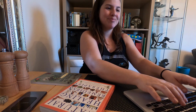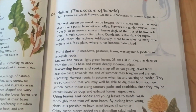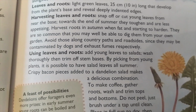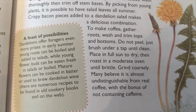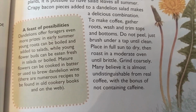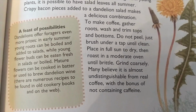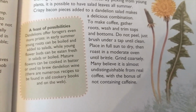See what we find. So we have a lot of interesting information coming out from this book. Apparently you can eat the leaves in salads, and the roots can be used to make a substitute of coffee without caffeine, which I find very, very interesting. And then it says, a feast of possibilities. Dandelions offer foragers even more prizes, and it explains how you can actually use the flowers in salads, or to brew wine, or to boil them, to cook in batter.